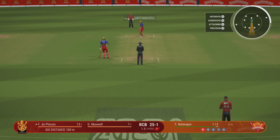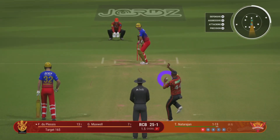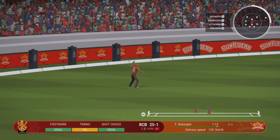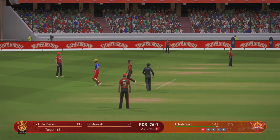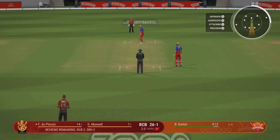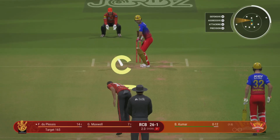Boundary last ball. What's to come this delivery, I wonder? Smashed all over the park. I wonder if the captain will stick with them. Two overs gone and they're off to a superb start in this power play. 12 plus an over, well ahead of the required rate.